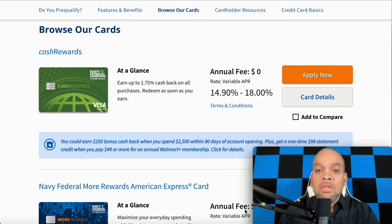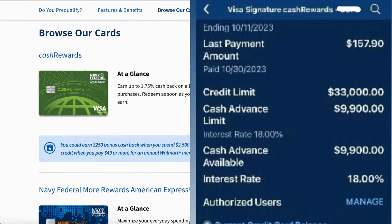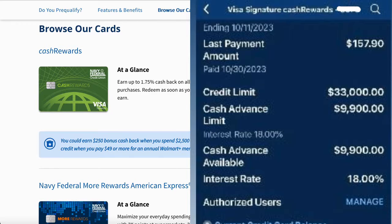So I want you to look above the screen. We're going to go through the first one and the second one so you can get a good understanding of how it was before and where it's at now. So we're here at the first credit card, right? And this first credit card is the cash reward card. And you see, I just did a video not too long ago on this card, how to get high credit limits with Navy Federal. Very easy, very simple. But we're talking about this method, this hack, these tools everybody should be using right here.